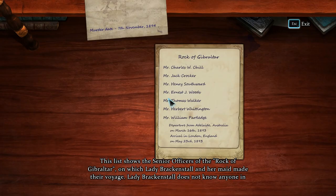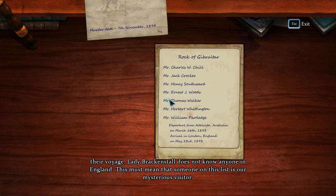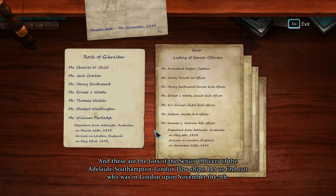Look at the rack. This list shows the senior officers of the Rock of Gibraltar, on which Lady Brackenstall and her maid made their voyage. Lady Brackenstall does not know anyone in England. This must mean that someone on this list is our mysterious visitor. And these are the lists of the senior officers of the Adelaide, Southampton, London Line ships. Let us find out who was in London upon November the 7th.